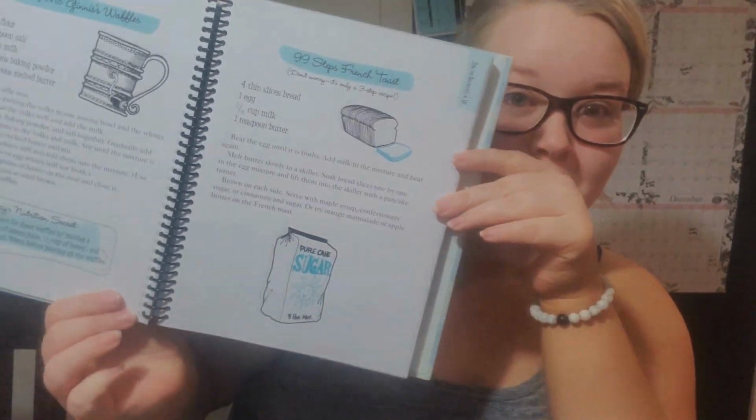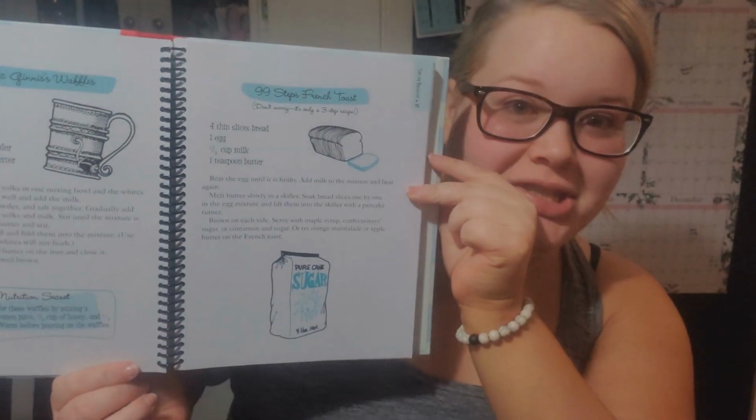Let me just flip through a couple pages and let you see what it's like. It's so cute because it has all kinds of recipes from the books. Like if they mention they're eating Hannah's famous lemon meringue pie, I'm sure there's something like that in this book. This one's really cute. This one is called 99 Steps French Toast. It's got really cute little illustrations in here as well.